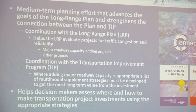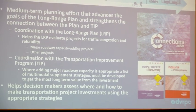On the other hand, it also works at kind of the project level with the TIP. So what we call projects that have major SOV capacity adding or close to it, we will work with the DOTs, the consultants, any other partners, kind of like PennDOT Connects. A lot of you maybe are involved in that, but to a certain degree where we're looking to develop other supplemental strategies as well as capacity adding as part of that project. That's kind of required for the CMP.